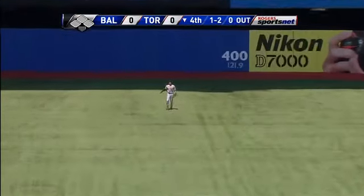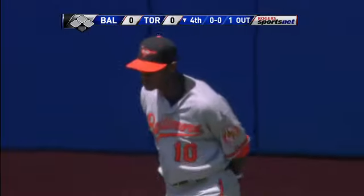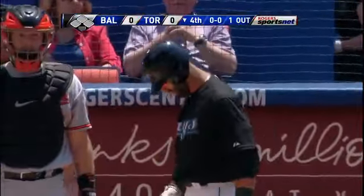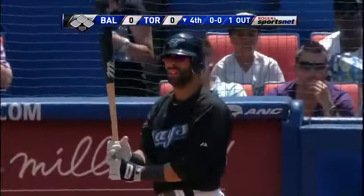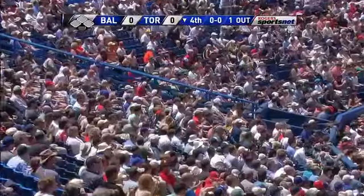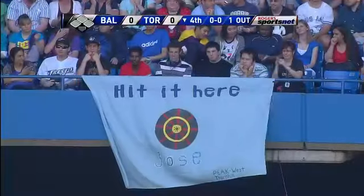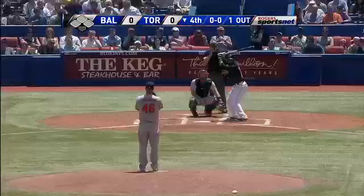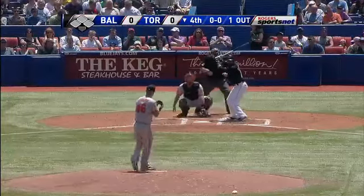High fly ball to center field. Jones backing up. Patterson's retired, first out of the fourth. He doesn't waste any time, does Guthrie, averaging about 15 pitches per inning. And the one spot in the batting order where he has had a lot of success this year is the number three. He has only given up six hits all season long to a number three hitter.